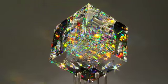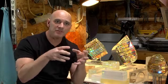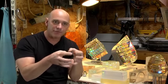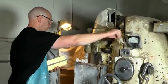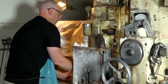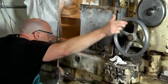Almost universally, people ask me when they see the work, how did you get that in there? How did you get those pieces in there? How did you get that color in there? And I've got to explain to them that actually I build that first, and then I surround it with clear glass. It relies on what's called a refractive index. So the inside is lead crystal, and light passes through that differently than it does with the optic crystal that I surround the work with.